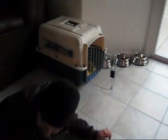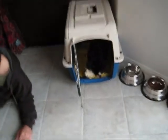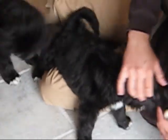So that's their new crate that they share, and their water bowls and food bowls, and there's Maya in her new home with her football hut, her little football. Give, dog, give. And that is Pie with his squeaky chicken. Good girl.